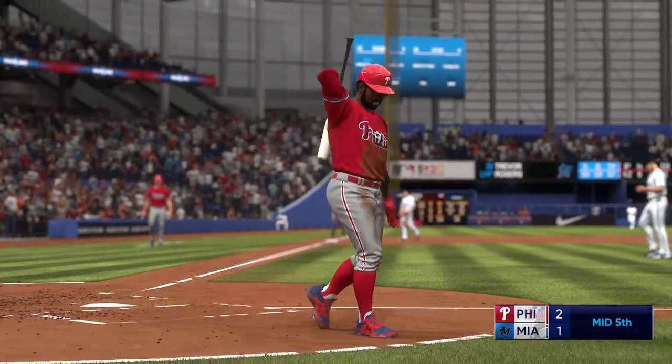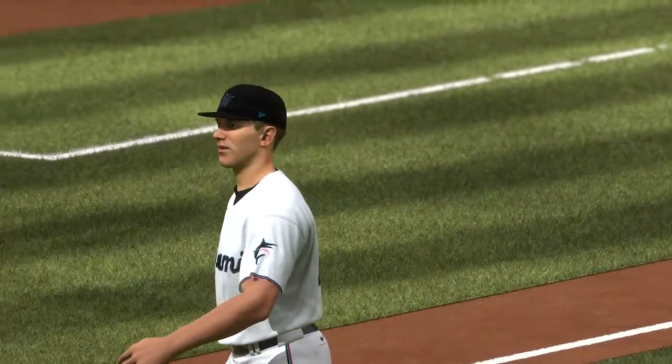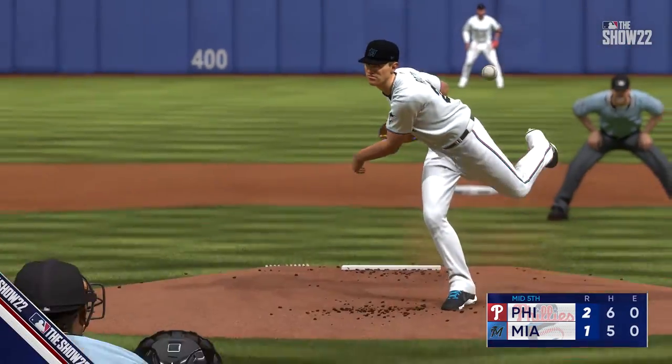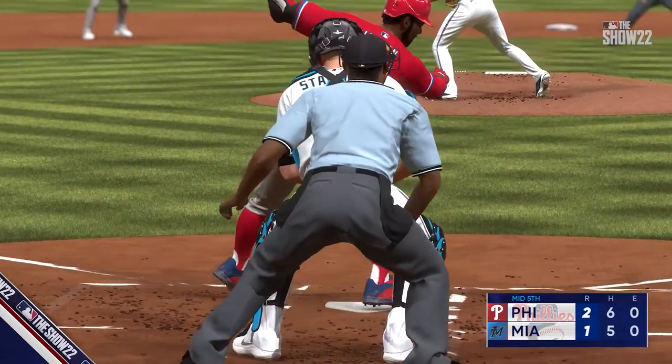And that is that. I think the key is arm action on the changeup. You can sell it like a fastball. You drop the velocity. You get the swing and miss. And you walk off the field.